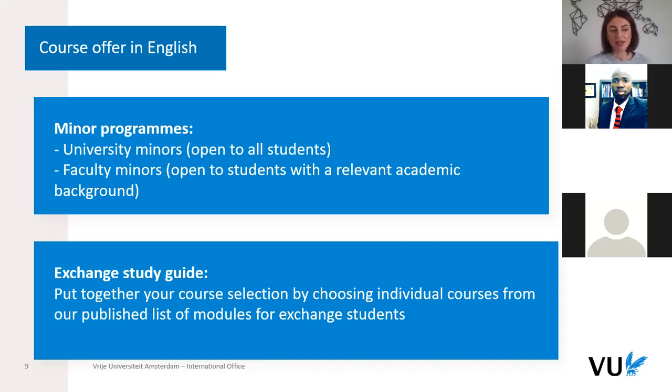And these packages consist of 5 different courses that are all interrelated. So the minor programs are offered during our fall semester. And there's this division between university minors, and these are open to all students. So regardless of your academic background, you can sign up for one of these minor programs. One minor program is 30 ECTS, 30 credits, which is at the same time the full workload for a semester.